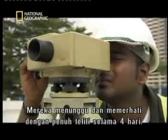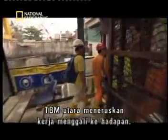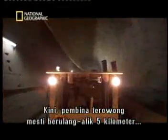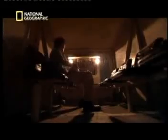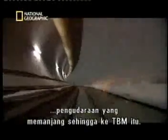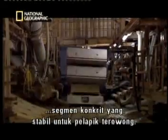It takes 4 days of carefully waiting and watching. Finally, the TBM is past the danger zone. This risk to the national grid is over for now. The North TBM continues to grind its way forward. Now, tunnelers have to commute 5 kilometers into the tunnel to reach the giant drill. The further in they go, the hotter it gets. Giant fans pump cool air into ventilation ducts that stretch all the way to the TBM. The tunnel is like a giant artery, feeding the men and machines inside with vital supplies, power, and a steady stream of concrete segments for the tunnel lining.